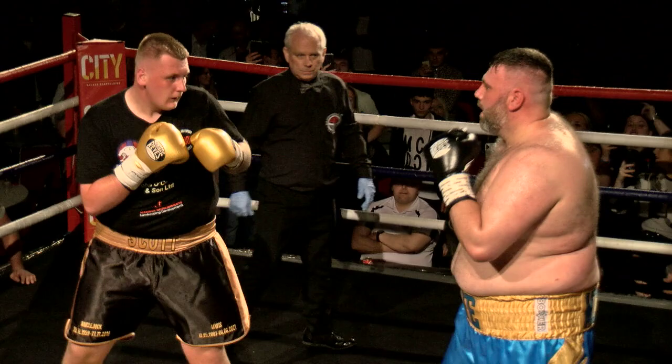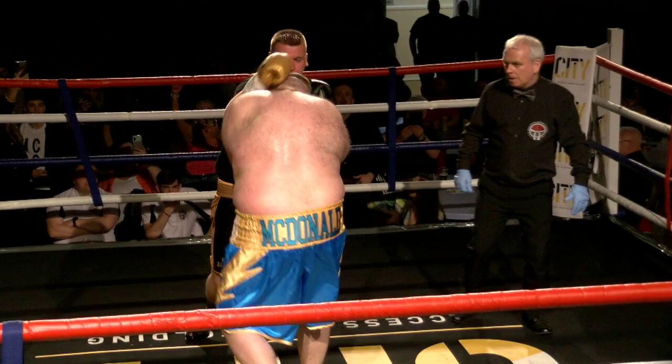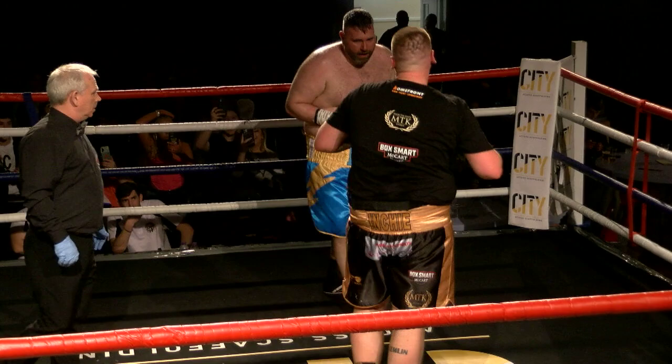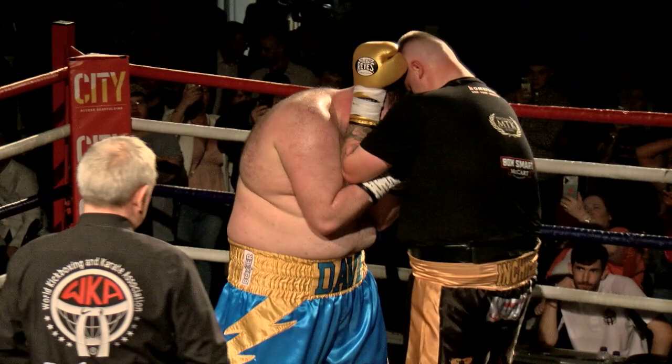Scott looks like he could do this for three more rounds. Oh, lovely check hook. I think David needs to fire back. Keep Scott off him. That's it. Go. Body shots around the corner might be a wee option next time they come in close. Can see McDonald utilising that. I'm not sure who else will be using that. David needs to keep that jab going.